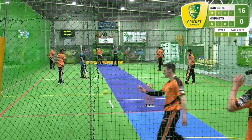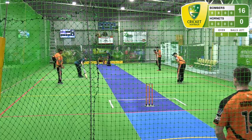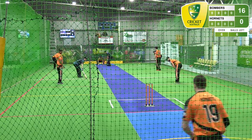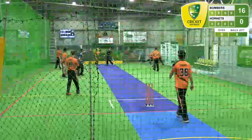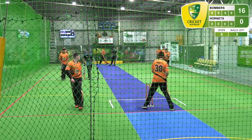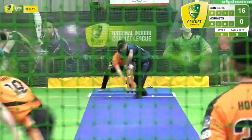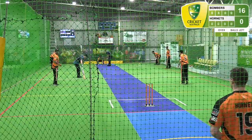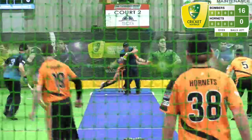So Sean Frogson coming on to bowl. He'll be bowling big, hooping in-swingers at a very quick pace. Off a few steps too. Right on the toes, first ball, no run. A good little opener. Of course, there's 70 teams or more across the whole country playing in the National Indoor Cricket League. It would be roughly about that.